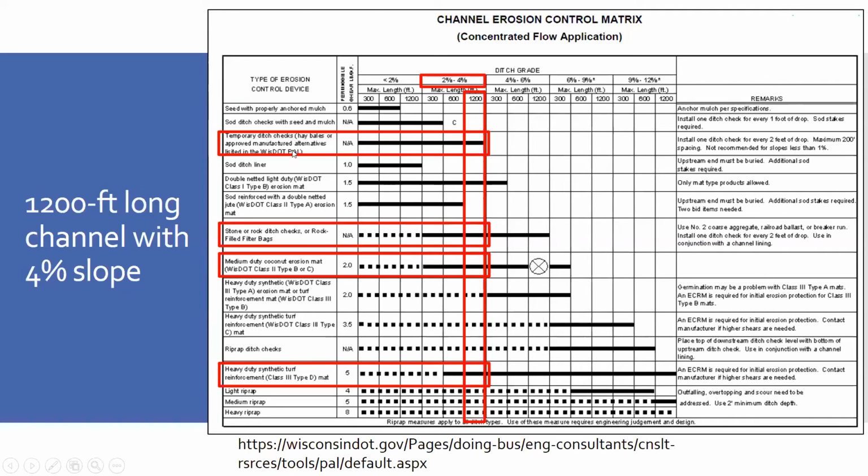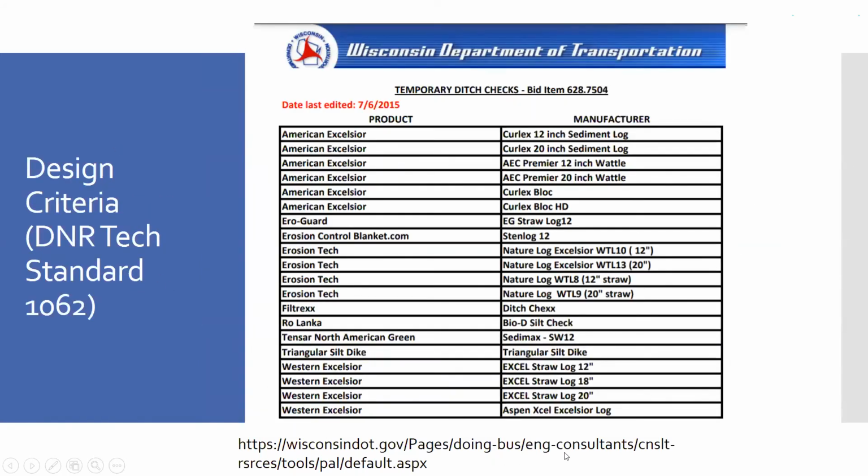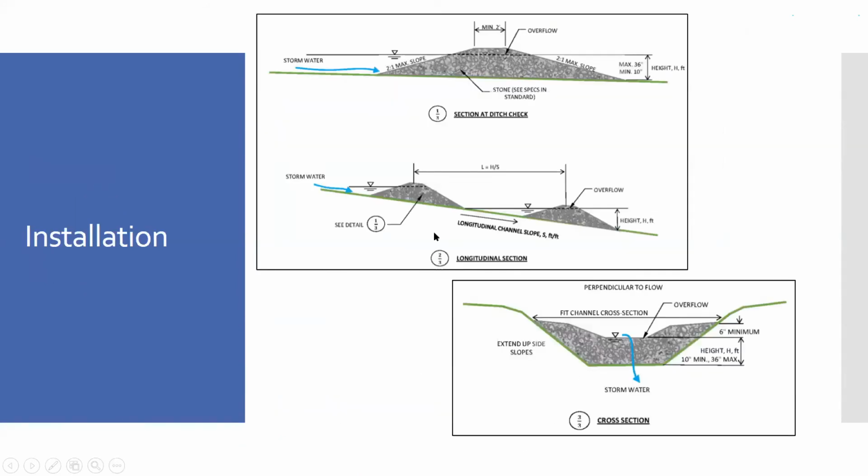I wanted to spend a minute just going over what are those approved manufactured alternatives listed in the WIS.PAL. So you would go to this website listed at the bottom of the page, and these are the approved ditch checks in the WIS.PAL. So these are the only ones that you could use as ditch checks. Most of these look more significant than just a silt sock. So you should be able to tell the difference if you look these up. All right, installation.